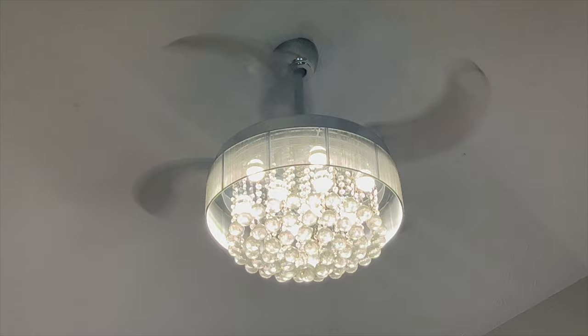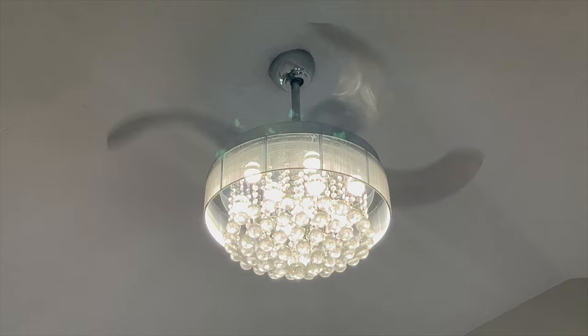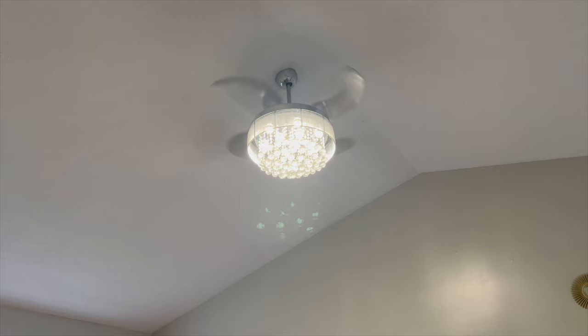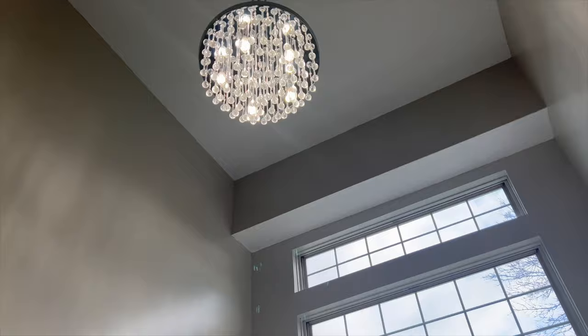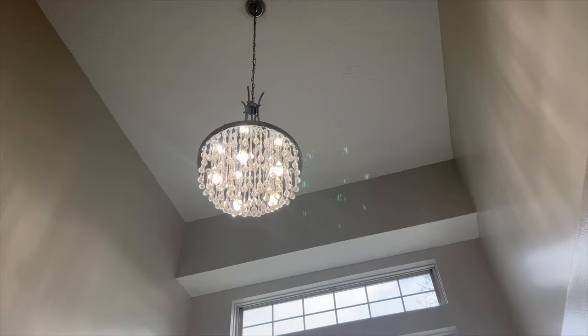When I first moved in here, it was a big fan. It was a huge fan. And I changed it to a chandelier so we can have the light, the prettiness, and the fan. This one was an ugly old chandelier, and I also got that from Wayfair. I had my contractor install it. It kind of looks like drops of water, like a rainfall. It's really, really pretty. So yeah, we also got the shower door.